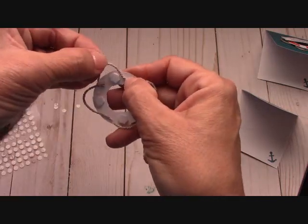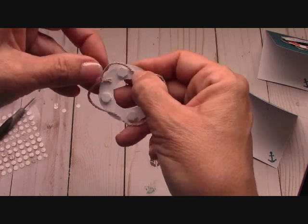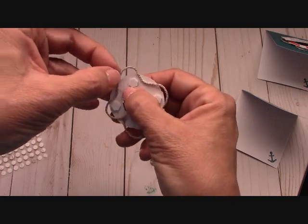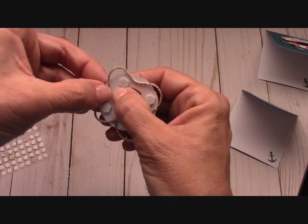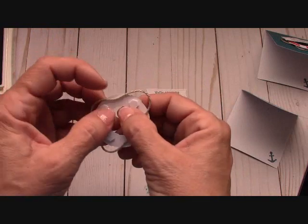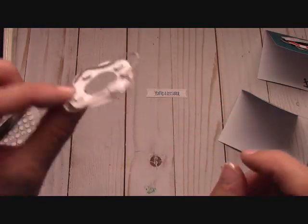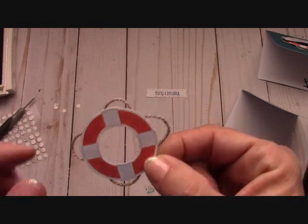Okay, so this is basically just holding this in place, and it doesn't have to be perfectly symmetrical. In fact, it really shouldn't be perfectly symmetrical because it's just rope. Like somebody put around the lifesaver, because this is the rope that if, God forbid, somebody was drowning, I guess you would throw. I guess. Okay, so I kind of manipulate that in and around my dimensionals. Now, when I flip it over, that's the effect that you get. Isn't that great? I love it.